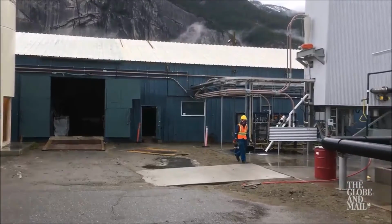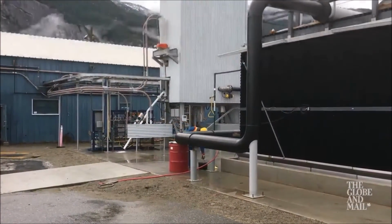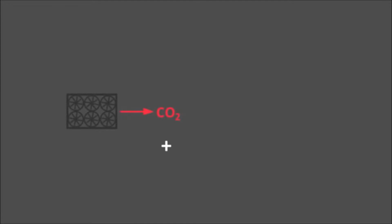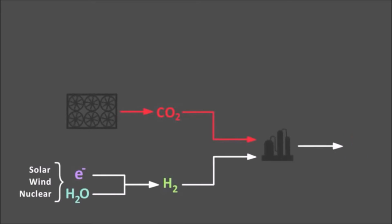Right now, this small plant can capture about 1.5 tons of CO2 per day. That's a drop in the bucket compared to what the world needs to do to slow the pace of climate change. But if the carbon dioxide produced here can be combined with hydrogen using renewable sources of energy, it can be turned into a synthetic fuel that can displace gasoline.